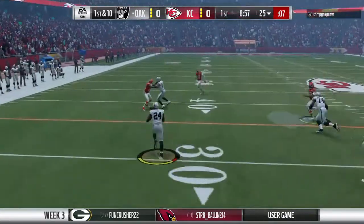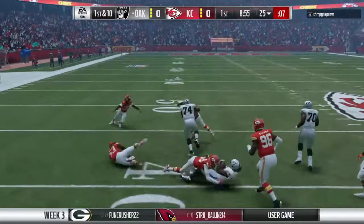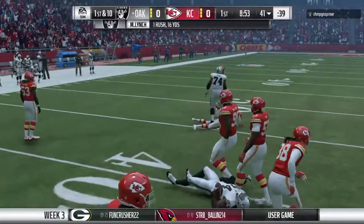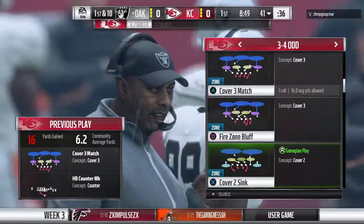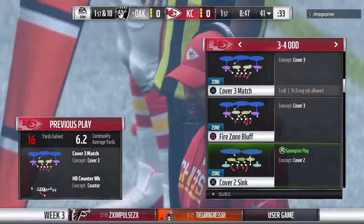Now the first carry for Marshawn Lynch. Space to maneuver at the 40. And they get him down, but not before he takes it across the 40-yard line. The pickup goes for 16 and a Raider first down.